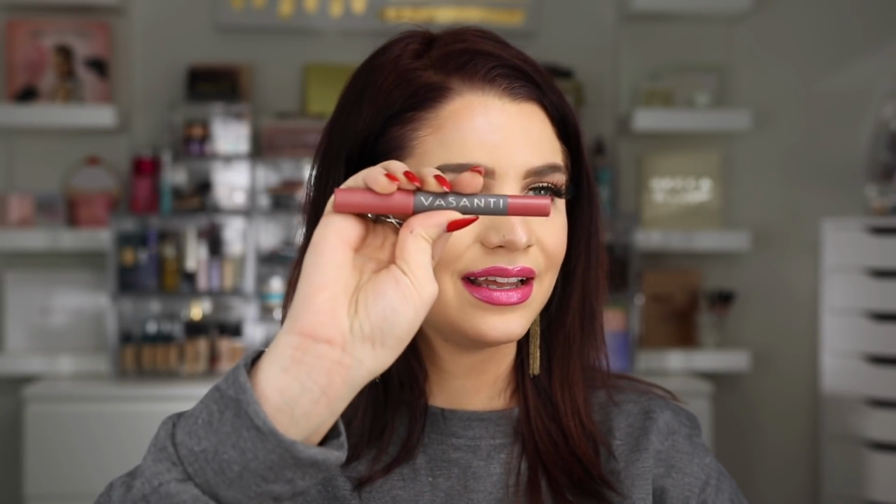Oh, fun. So it's just like a little lip crayon actually. Let me pull this out. So here's what that one looks like. Let me give it a little swatch. This color looks really nice. Ooh, it feels really nice. Here is that color right there. So this again is from Vasati. I think I'm saying that right. I'm so bad at pronouncing names, you guys. There's also a little sharpener in here as well.